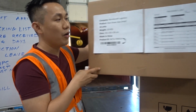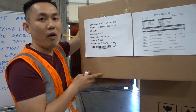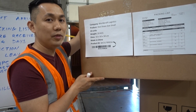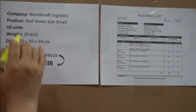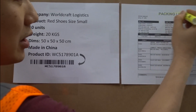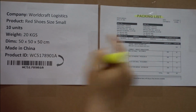So finally, what we have is the proper invoice, the proper packing list and marking. So I want to zoom in and help you review it one by one. What we have right here is the proper marking and the proper packing list. So you're going to give us this packing list. The packing list usually comes from your factory. Your factory is going to give you the packing list.